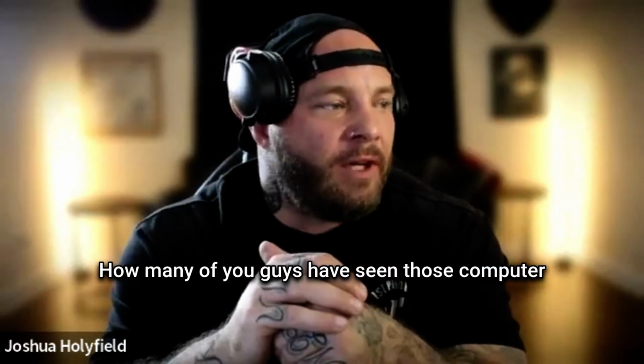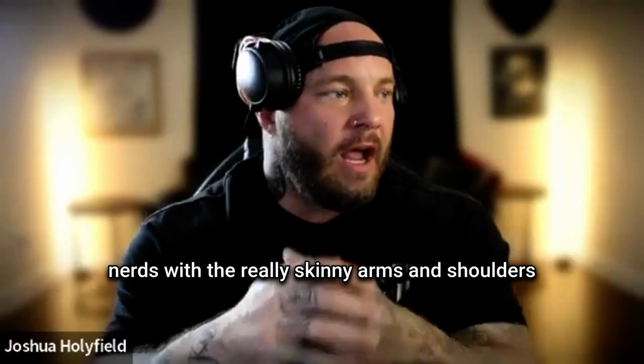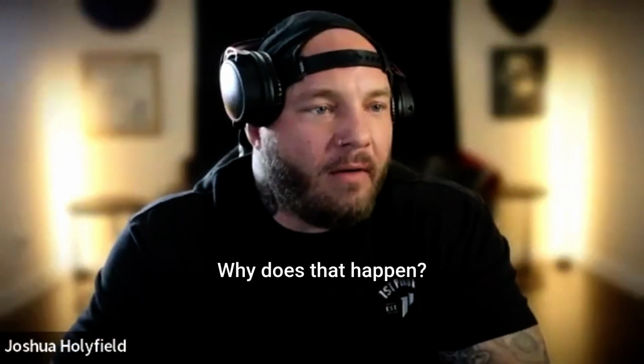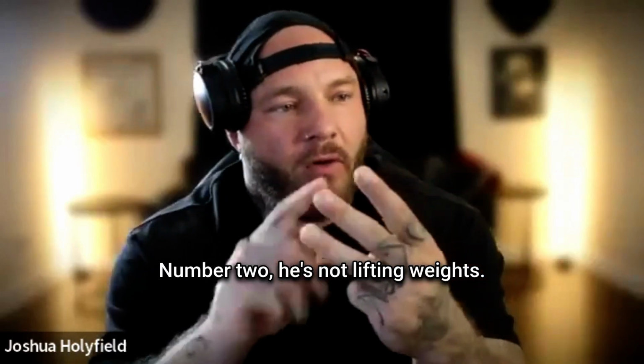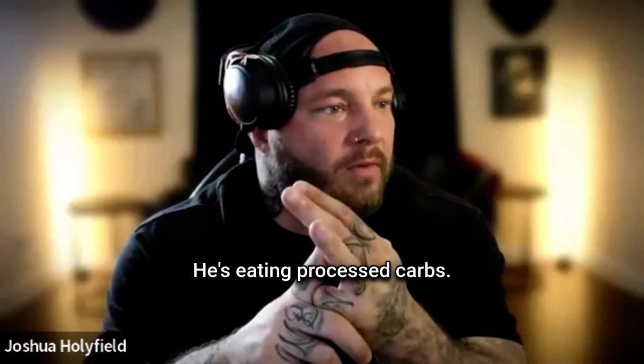How many of you guys have seen those computer nerds with the really skinny arms and shoulders and the big beer belly fat gut hanging over? Why does that happen? Well, that comes from a combination of three things. Number one, he's not eating enough protein. Number two, he's not lifting weights. Number three, he's eating processed carbs.